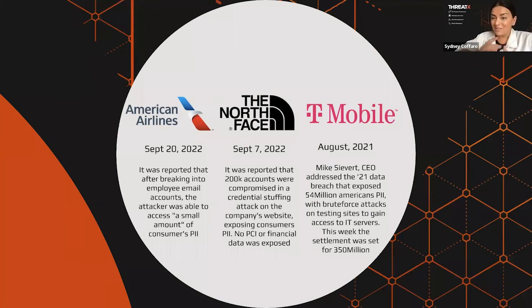They claim it was only a small amount of consumers' personal information that was exposed. Thankfully, none of it was financial, but it did cover personal identifiable information such as birth dates, addresses, social security numbers, first, middle, last name, etc. The second is a brand that I also hold near and dear to my heart. I'm sure others do as well. The North Face was reported to have had 200,000 customer accounts compromised due to a credential stuffing attack. Both of these attacks happened in September, coincidentally enough this year, so just this last month.